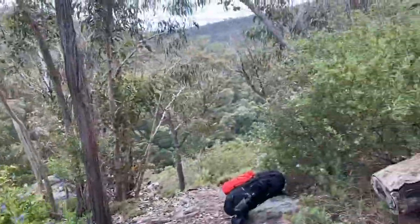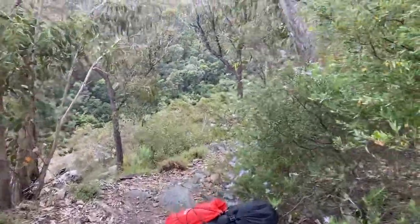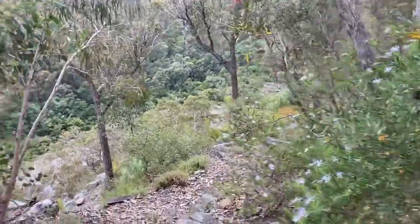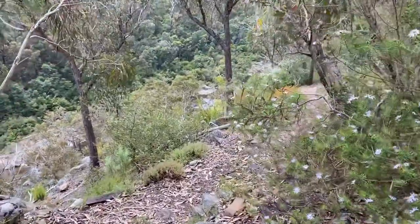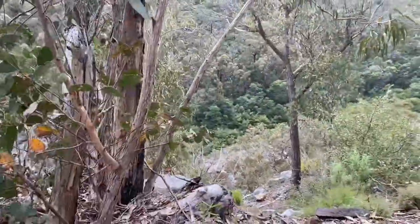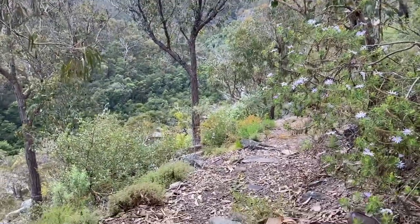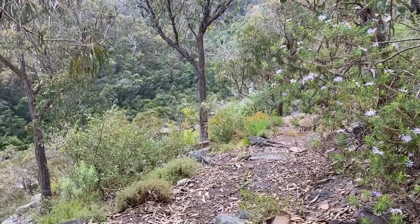Alright, so down along here somewhere is where I lost my tripod yesterday. So hopefully I'll be able to find it. It's a bit of a rock ledge down here, and I reckon I've lost it there. So we'll have a look when I get down there. Just stopping for a drink of water.